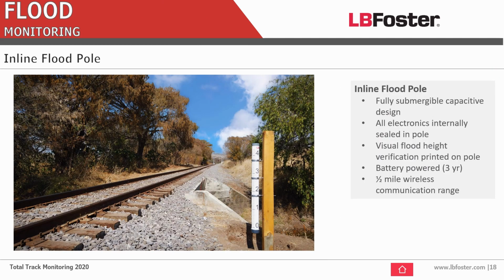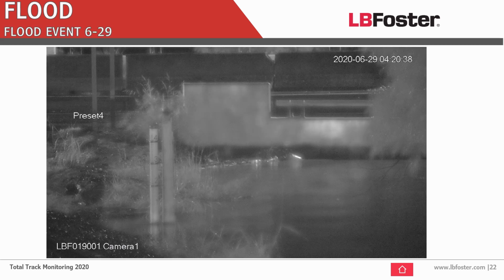Our inline flood pole is part of flood monitoring. It's a capacitive design that's fully submergible, and you're able to set custom alarm points along its length. No water actually goes inside the pole, and all the sensing is external, so there are no moving parts. It's battery powered and has a half-mile wireless communication range.